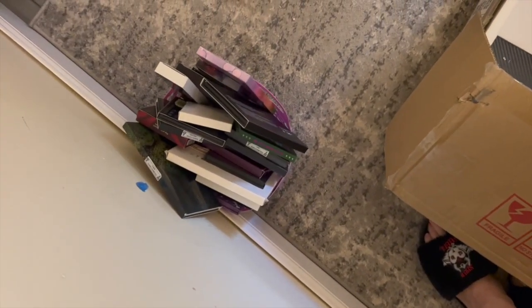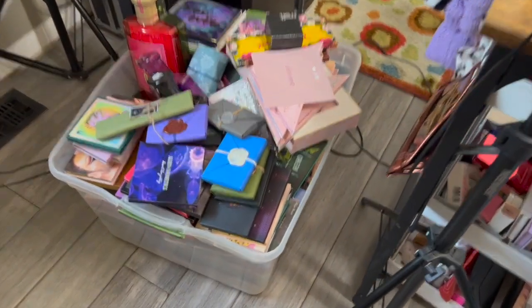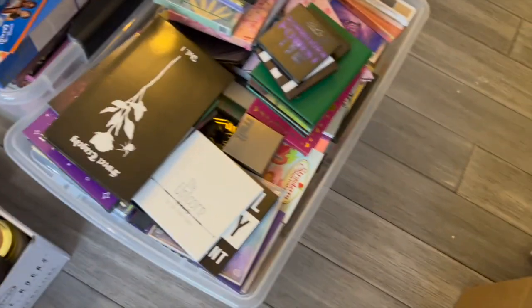Hey, bunch of pallets. Don't mind my messed up toenails. This is my part two of my favorite goth palettes. You'll be seeing that soon. So look at this. These are all of my eyeshadow palettes and the directions to my gaming desk. Here's the directions. Here's my, look at this.